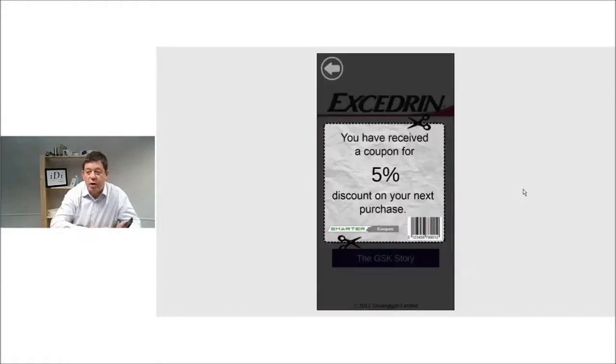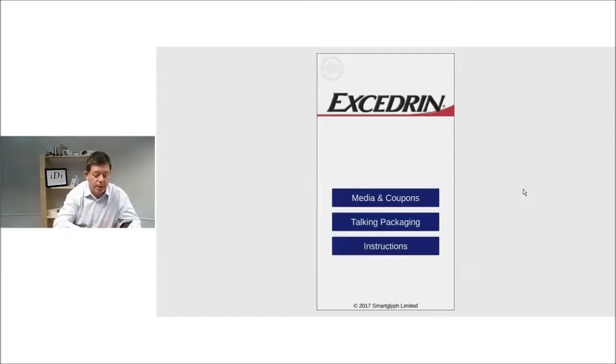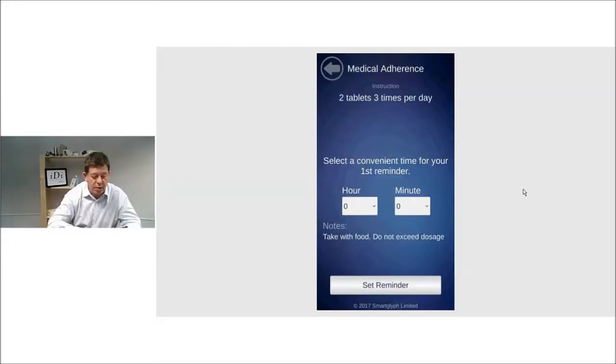We can also provide coupons. So a coupon, a 5% discount on your next purchase, those sorts of things. All these become available as part of the brand itself and the instructions. The instructions themselves, we now have medicinal adherence. So this is the sort of screen that you would see.